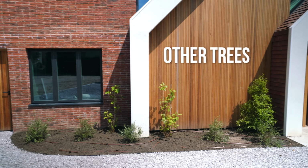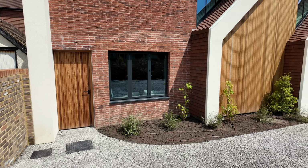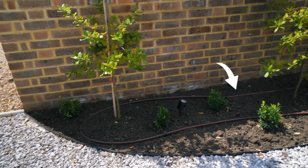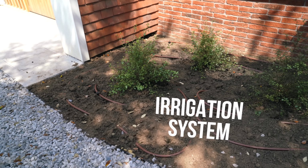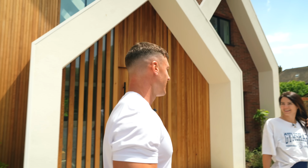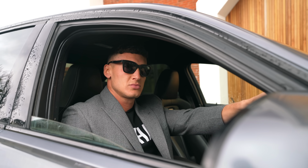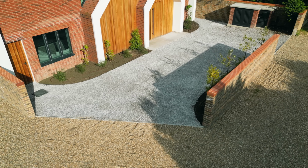Other trees. That's called a green bush. That's a yellow speckled hen, and then these are like other bushes here. You'll notice as well, this isn't a massive brown snake, it is an irrigation system. We have an irrigation system throughout, so everything is automated, it's watered. So basically, I've tried to avoid having to do any work. I'm just going to sit there in my car with my toaster plugged into my charger and watch it all water itself.